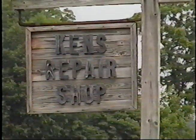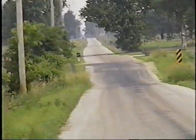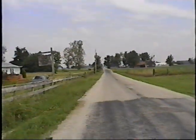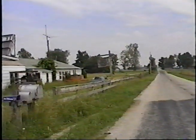Repair shop sign in front of the shop. It's been there for many years. And this is the road that comes down towards Kenny's. I got to go through this all with my sister Karen. She's coming out. And this is the shop.